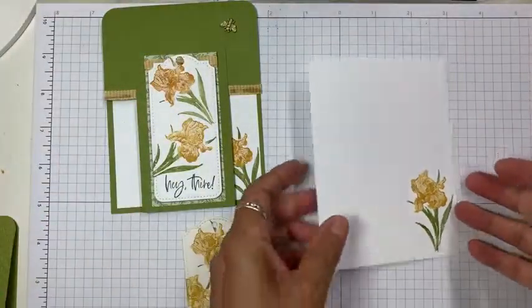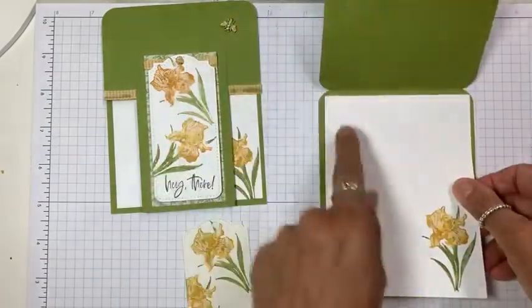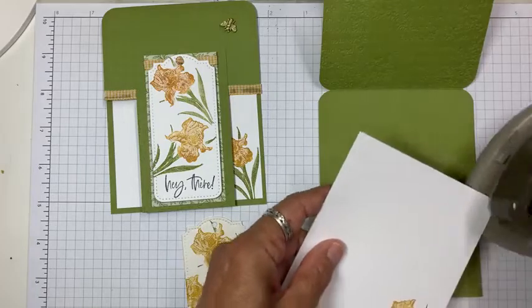Okay, so this will go on the inside of the card, right like this. Now, because this was rounded at the top, I'm going to round this one at the top also.